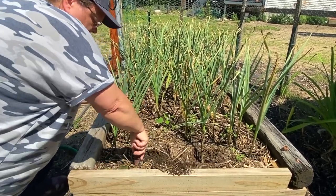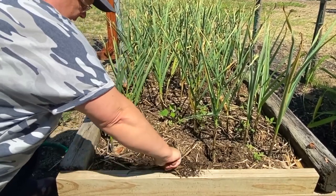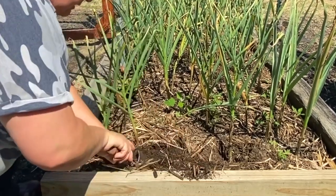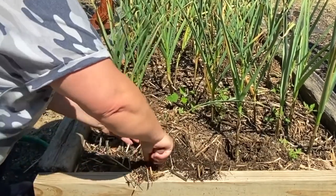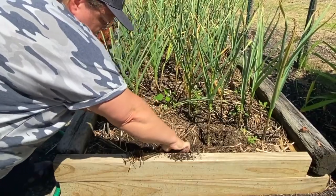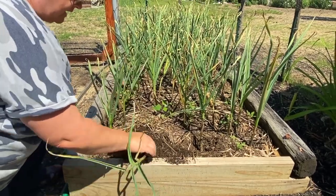So I'm gonna pull it, and I'm gonna use this shovel, and I'm just gonna kind of go back and down beyond it and just kind of loosen it up so that I don't damage the bulb, but I want to loosen it so it's still hooked. Get it out of the ground here. Maybe. There we go.